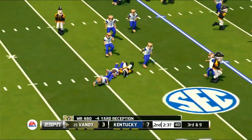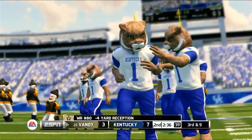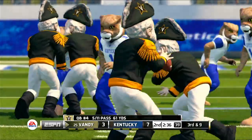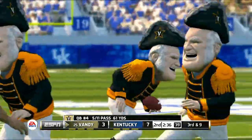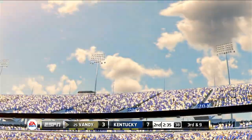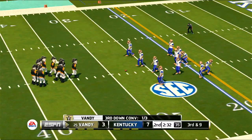Mike 40. They go back to him on a quick throw. Brought down at the 28-yard line. Third down, and they need to get it to the 19.